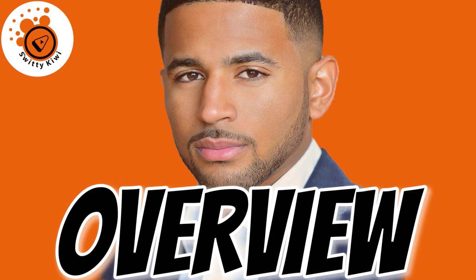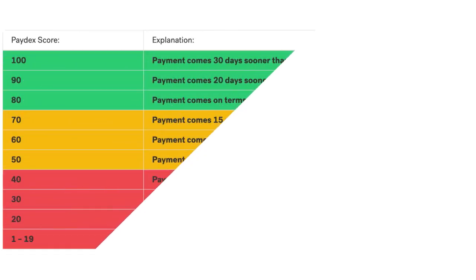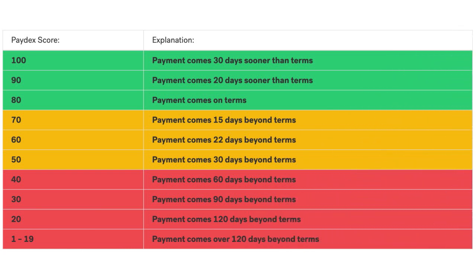Paydex, so you have a clear idea of what we're talking about, because you can't really raise your Paydex score if you do not understand conceptually, okay, conceptually what Paydex is about and what it does. So the Paydex score is a business credit score that Dun & Bradstreet, which is a business credit bureau, if not the most important business credit bureau, generates. So the Paydex score measures how well your company pays its suppliers, vendors, and other businesses it may work with.